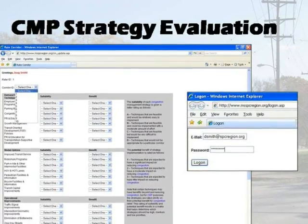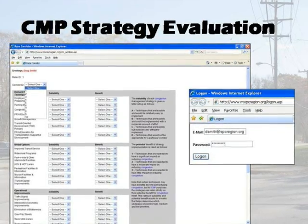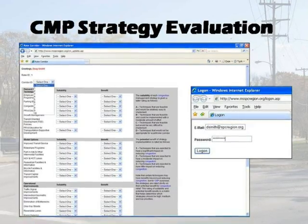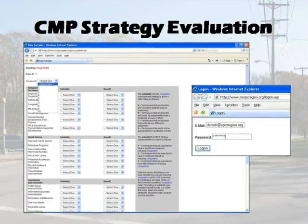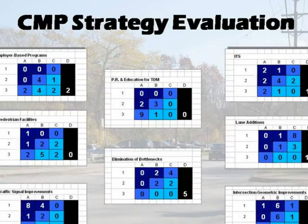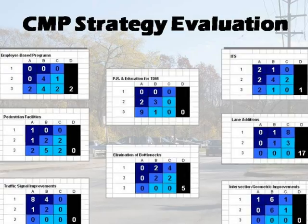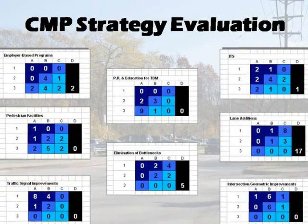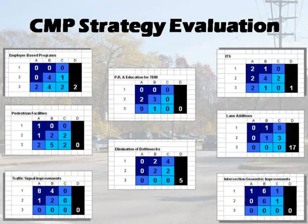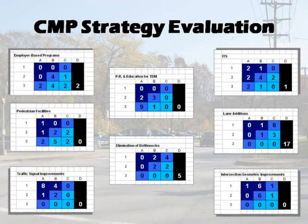Evaluating congestion strategies is a significant role that SPC sees for the proposed congestion management work groups. As such, SPC has developed an internet-based tool that can be used by workgroup members to provide input on strategy evaluations. The web form is linked to a database that compiles the input and allows SPC to create a series of matrices for each corridor. These matrices help to identify where the consensus lies on various strategies in that corridor and can help prioritize strategies for each corridor. The prioritization of congestion management strategies can then be used to inform decision-making for the long-range plan and the TIP programming process.